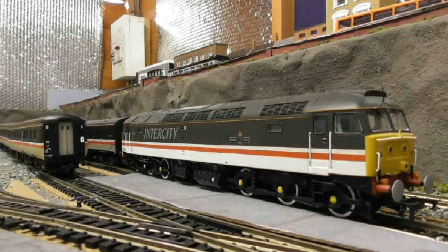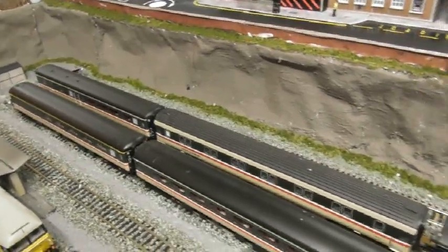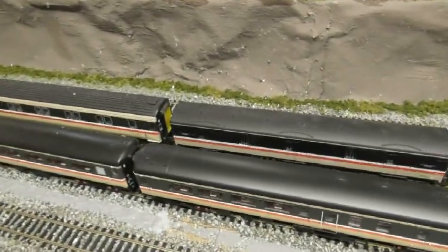So that's an explanation of Intercity, what it was. Let's talk about how you model these trains. When we're talking about modelling Intercity trains, it's also easy to forget about the sleeper trains, and I will talk about them during it, and I'll deal with them separately.